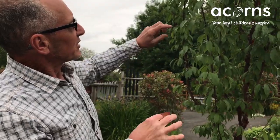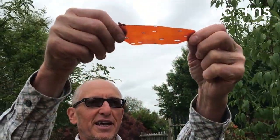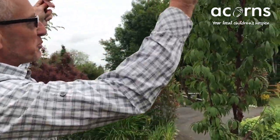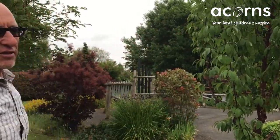It looks like little streams of amber light coming through it, which if you hold up to the light you might get that effect. You see that? So as the tree gets bigger and you get lots of this bark stripping off and the light shining through it, it creates this lovely amber glow through the whole tree. So it's a wonderful little tree in your garden.